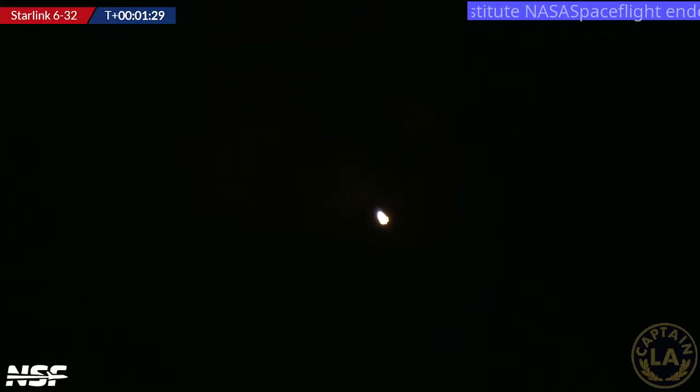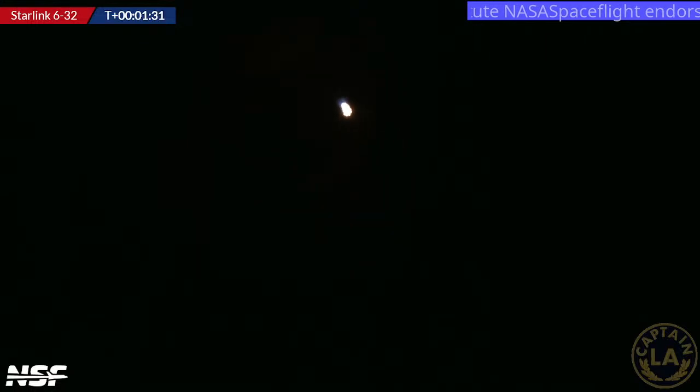Quite the crackly launch tonight. Beautiful sound and a beautiful launch of Booster 1058 on its 19th liftoff there. We have already passed through max Q, that is maximum aerodynamic pressure on the vehicle, and it is now traveling faster than the speed of sound as well.